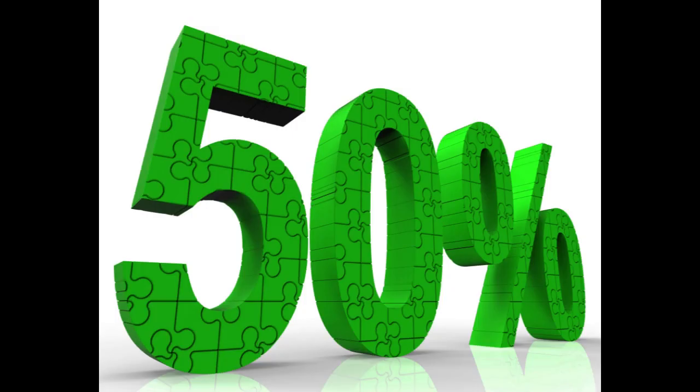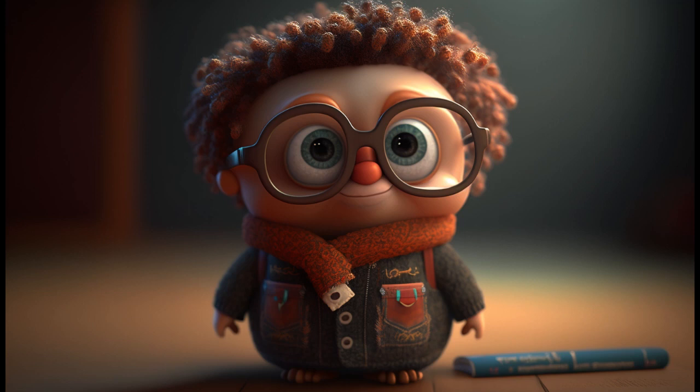So there you have it, my little fraction friends. By learning about fractions, you're building a valuable life skill that will help you share and divide things effectively, understand proportions and ratios, and make comparisons. So go forth and practice your fraction skills, and before you know it, you'll be a fraction master.